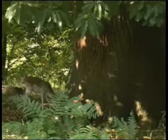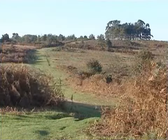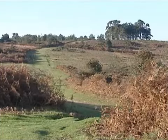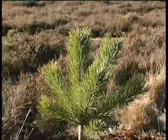The heathland on the forest is here because of the geology. 700 feet of sandstone underneath the surface of the forest, and obviously from sandstone geology you get sandy soils which are acid, they're free draining, they're low in nutrients, and that's why heathland develops over those kind of soils.